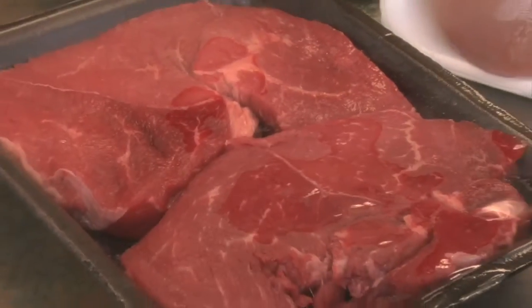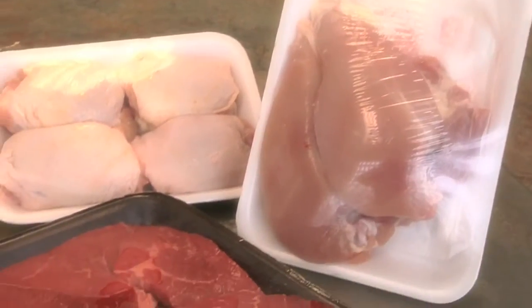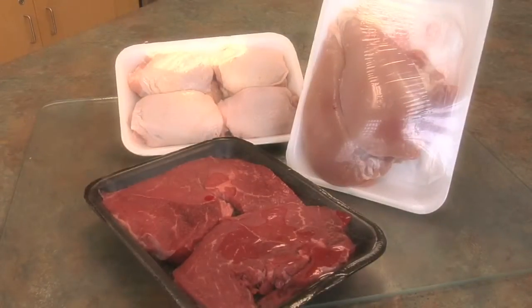Some good choices in iron would be the meats that are darker in color. Things like beef and lamb have more iron than things like chicken would have. Chicken legs are darker, they have more iron than chicken breast. So those would all be good sources of iron. Also alternatives like legumes or beans would be appropriate as well, tofu.